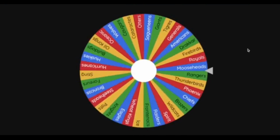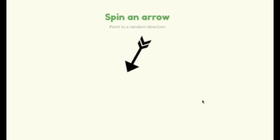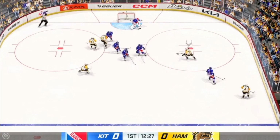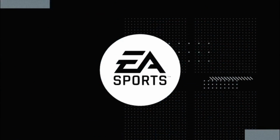Alright, our next team on the wheel will be the Kitchener Rangers, who have already played 3 games. And the Rangers will be headed to their northeast. And that is a matchup against the Hamilton Bulldogs. Here's Shirk with some time. And shot. And they score. It goes in. Brown with a tip. And the Bulldogs strike first.